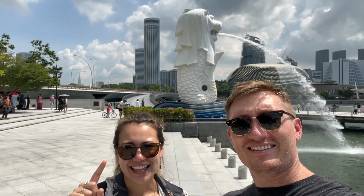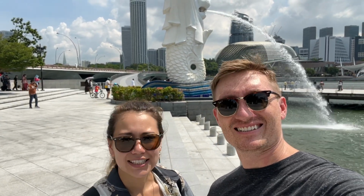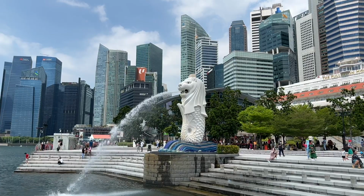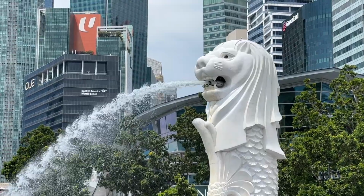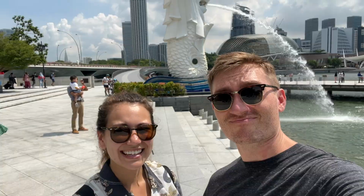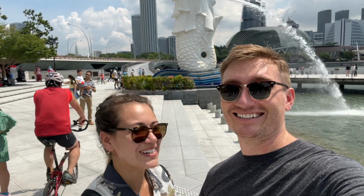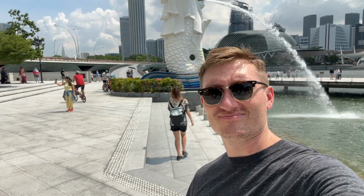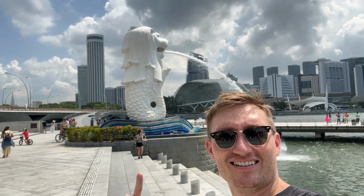We found it! The Merlion statue. All right, what's the history of this thing? So it's the icon of Singapore because the fishtail represents the fisherman roots of Singapore, and the lion head represents the original name of Singapore, which is Singapura, I think. It's a pretty cool looking fountain statue. Really big. Tia for scale. Oh my gosh. There she is, there's Tia.